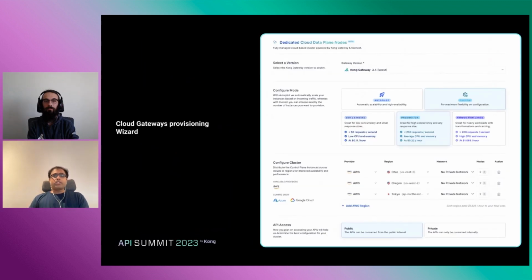Here is an image showing the provisioning wizard with the PaaS mode selected. In the provisioning wizard, our customers can choose the Kong Gateway version of their choice. And in PaaS mode, they get the ability to choose the instance type, and then choose the cloud provider of your choice, the region of your choice, and the number of instances to be provisioned in each region. And finally, tell us what type of API gateway it should be.